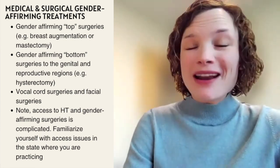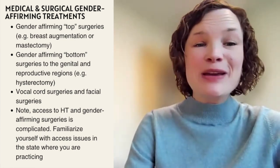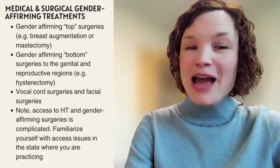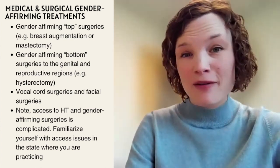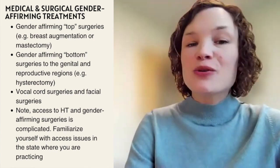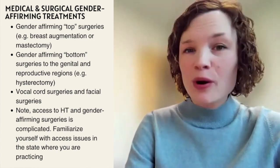And just a brief note on access: access to hormone therapy and gender-affirming surgeries is becoming increasingly complicated and really looks different from state to state, as well as what the patient's insurance may cover if they have medical insurance. So it can be helpful to familiarize yourself with access issues in your state where you are practicing.